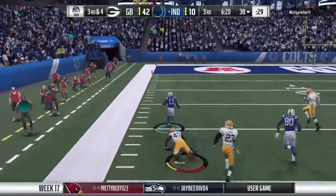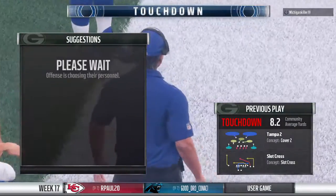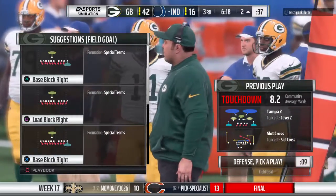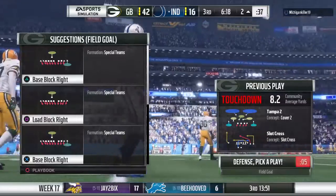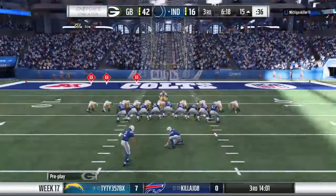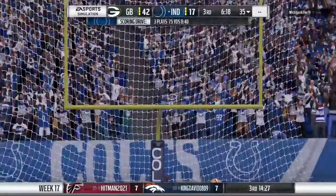Now, defense sold out for the run. Worked it. T.Y. Hilton, nobody to beat. Touchdown, Indianapolis. T.Y. Hilton, his 10th touchdown of the season, 2nd of the game. And the Colts are able to cut into this lead. The extra point now coming from Myers. And that will cut this lead down to 25.